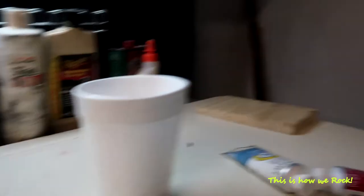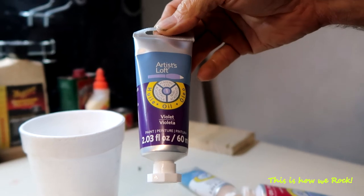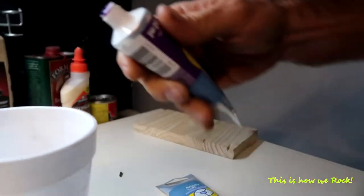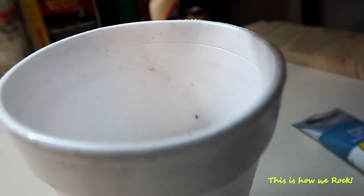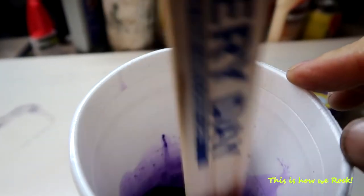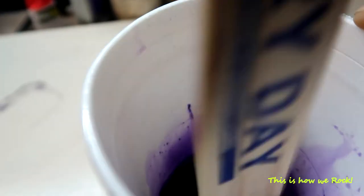All right, now we are gonna add some purple oil-based artist paint. We got this at Michael's. And we're just gonna mix them in. Now you can make an exact measurement, of course. Since I'm experimenting, I am just gonna squirt some in there and mix that up really good. Let me mix it a little bit more. You want the thick paint to dissolve into the clear stain.